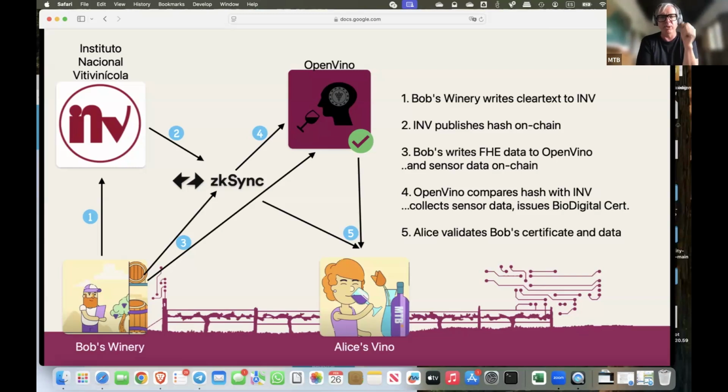The next step is they go to OpenVino, and they publish the same information to us, but we're using fully homomorphic encryption and a zero knowledge proof, such that the actual data they send us can be encrypted and hidden. In other words, we don't actually see the information. We only know two things.